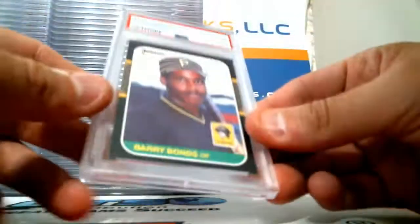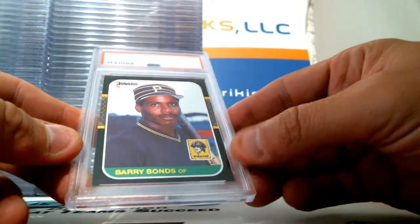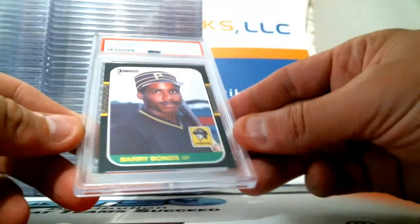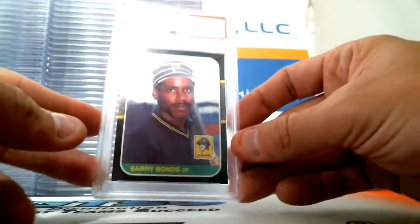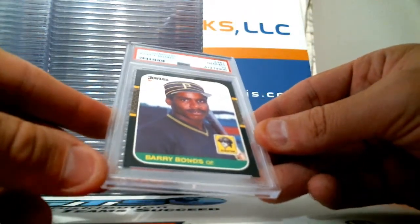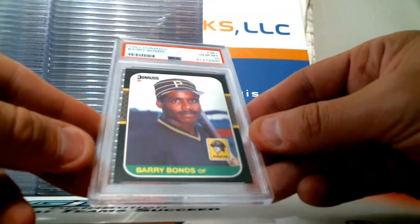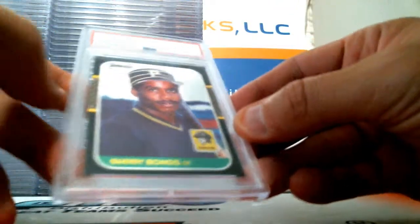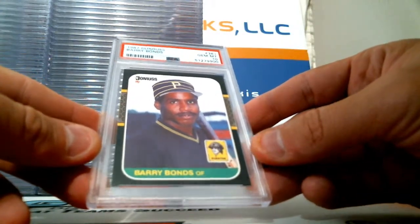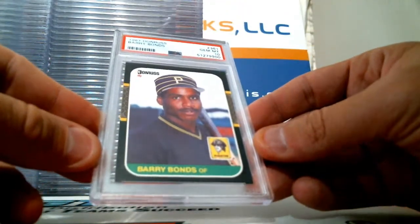This one's nice. I'm happy with this. I got a ton of these. I send them in all the time. I have them raw, I have them graded. I have 8s, 9s all over the place. I don't have a ton of 10s. I have a few, but they always come super clean out of the factory sets and even out of the wax packs. But for some reason, they're off center a lot, and they're hard to get a 10 on sometimes. So I'm happy to add that one to my collection of Bonds 10s. That's a nice PSA 10 87 Donruss Bonds rookie card.